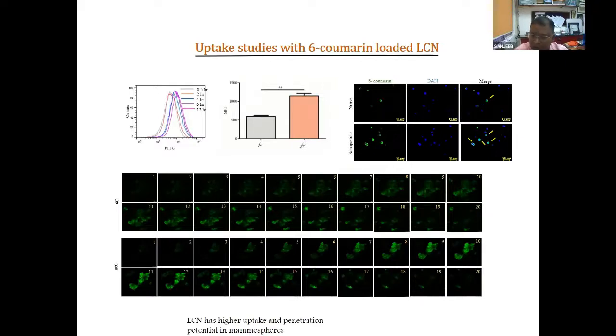So now the question: when we give the nanoparticle system, we want to see the penetration. You see, this is coumarin 6 native, and this is coumarin 6 nanoparticles. We did z-stacking, one micron each, in a confocal microscope. As you see, this is 1 to 20, going from top to bottom. The 10th, 11th, 12th are in the middle. You see that the fluorescence activity is very, very low, whereas in the nanoparticle system it is very high up to 14. What it indicates is that your particle can penetrate into the mammospheres in a better way as compared to native coumarin 6.